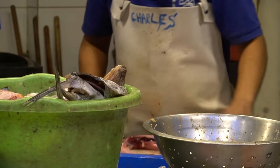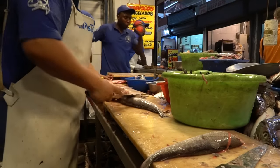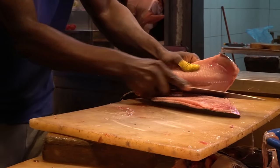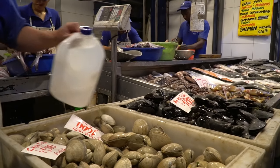Meat market now. We just bought some chicken. He told us that the prices here are 147% cheaper than the supermarket. The fish you just saw getting cut up is la nera, and now we're going into La Vega Central, the vegetable market.